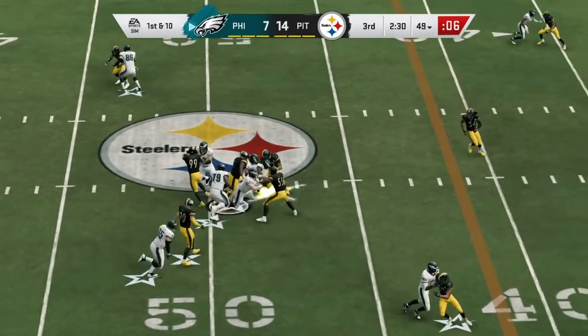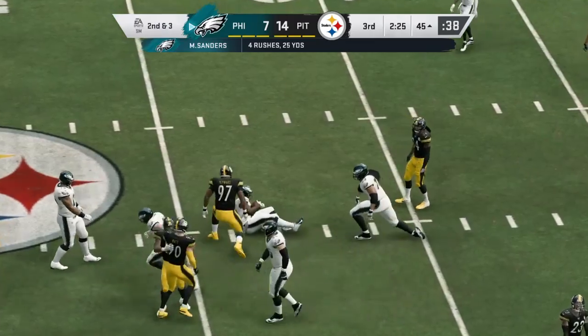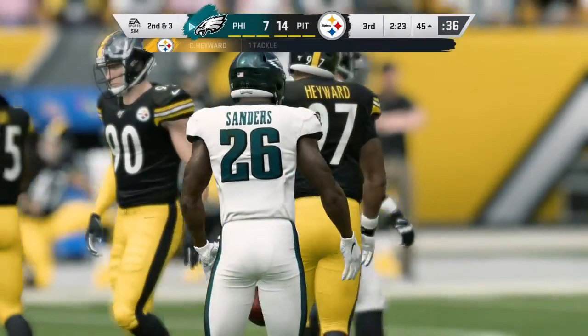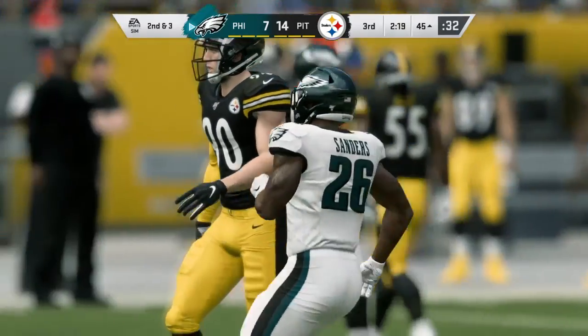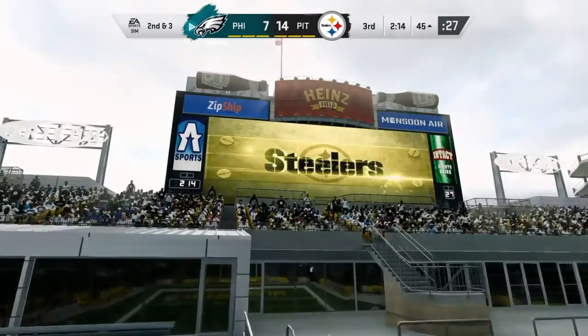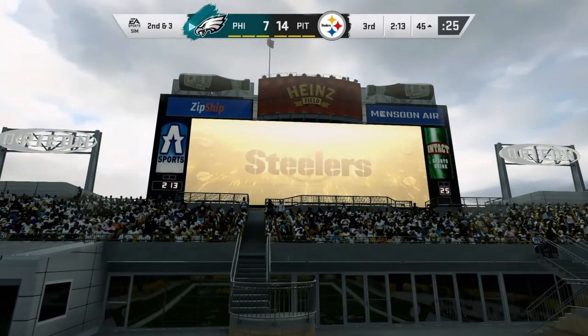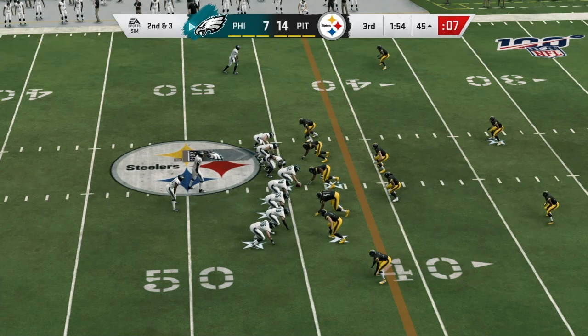On 1st and 10, it's Sanders. And he'll get this one across midfield and down into Steeler territory. A solid run on 1st down. Gain of 7 leaves him with a 2nd and 3. Well, no matter how they phrase it, staying on schedule, staying ahead of the sticks, whatever you want to call it, 7 yards on 1st down. That fits the bill. A good run, got 7 on 1st. Here's 2nd and 3.